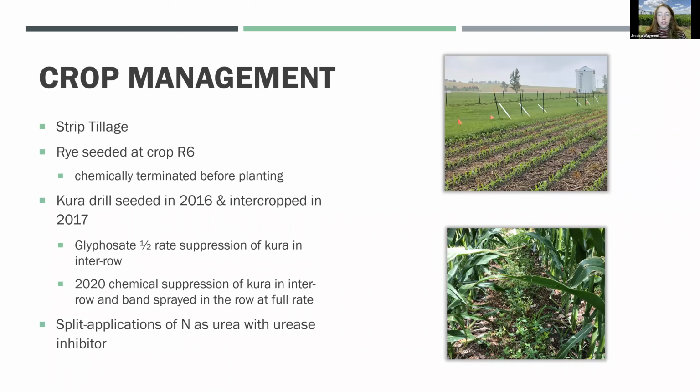And then urea was incorporated after being applied in split applications. It was incorporated after a few days, either by rain or irrigation events, to reduce volatilization. And then to further reduce volatilization, we applied a urease inhibitor to also minimize that effect.